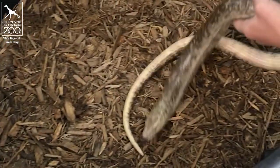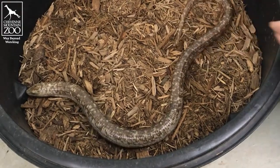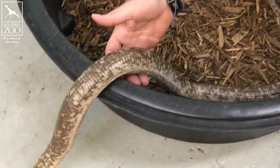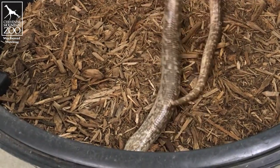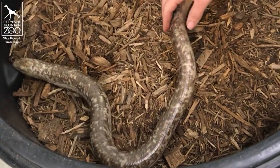So another really cool thing about European glass lizards is even though they are legless, if you look at an x-ray of them, you can actually see remnants of where their legs once were. So they think that what happened is they evolved over time to not have legs to help them burrow in the ground, but they do still have vestigial hind limbs.